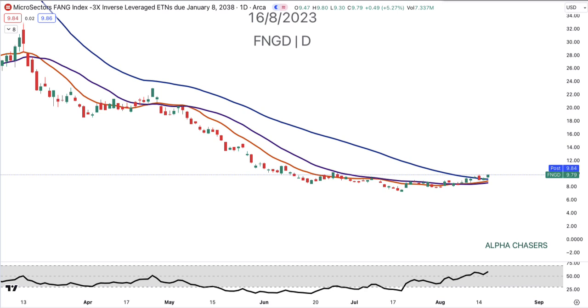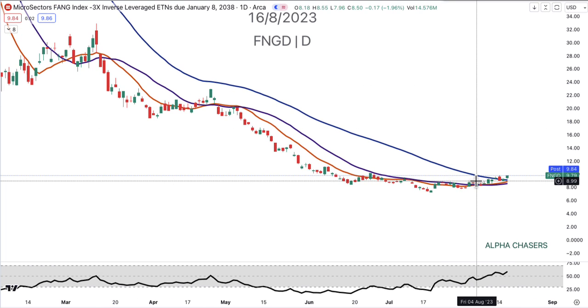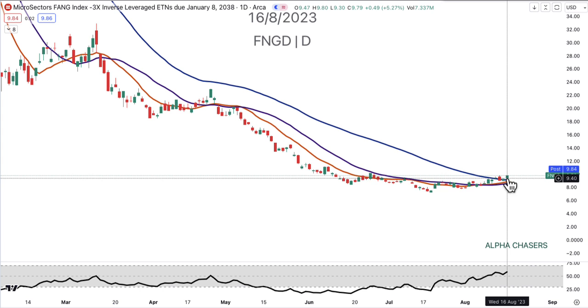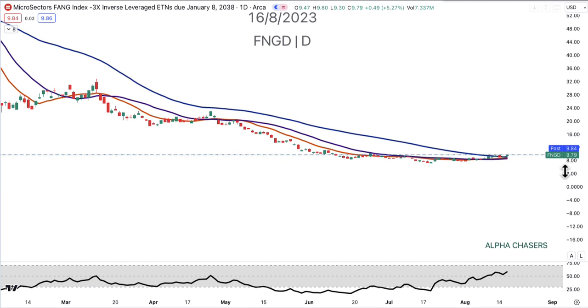I would not be in a hurry to sit here and try to figure out how to pick off the bottom. I don't think you're there yet. I'm not saying that we're going to fall out of bed, but you need to look at this and what it's telling you.